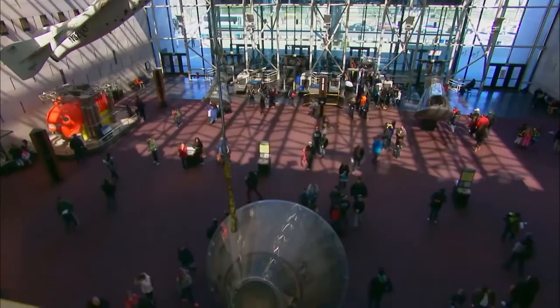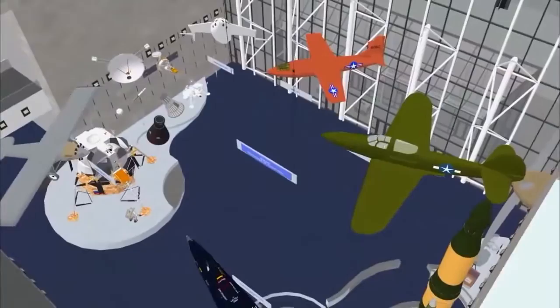Now, thanks to a $30 million donation from Boeing, the museum's main attraction, Milestones of Flight Hall, will undergo a 21st century transformation.